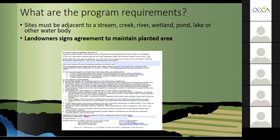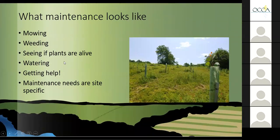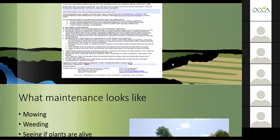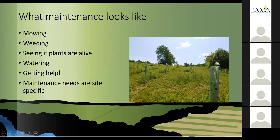It's pretty much just stating who will maintain the site, which is what the landowner's requirement is. So pretty much we just require that there's mowing to be done at the site, in between the tree tubes, along the rows, weeding, seeing if the plants are alive, watering, and especially we just like to stay in contact with the landowners. So if there's anything that needs help that we can help with, we can be of assistance.